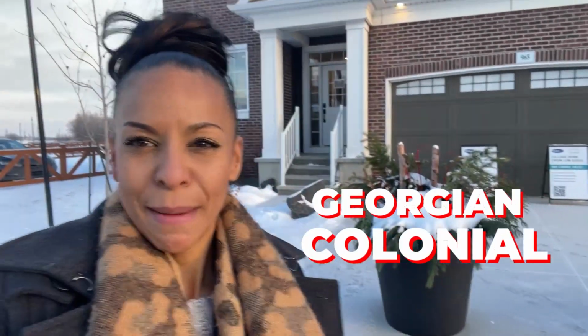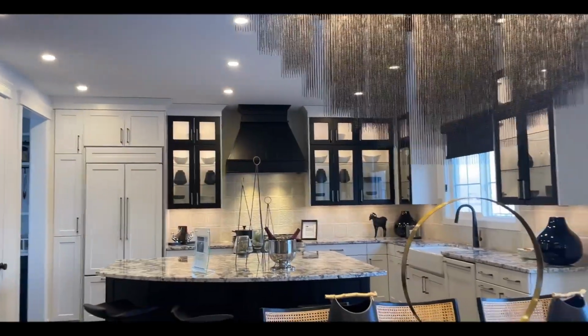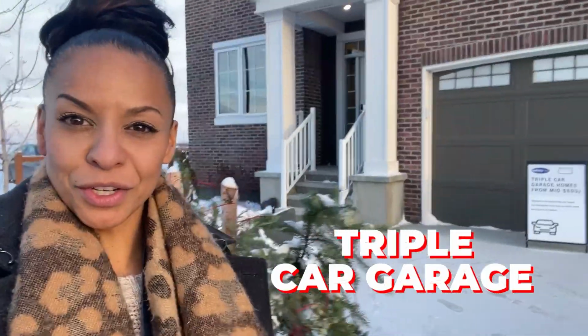Today we are going to tour a higher end home. This is the Georgian with Mattamy Homes. Let's have a look at this. This is 2,772 square feet. You can see it's a colonial style, so it's going to be really beautiful. I'm very excited to bring you in there. Triple car garage, and it's going to be a little more of an elevated experience.